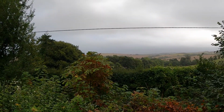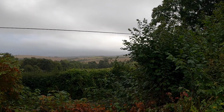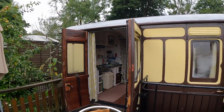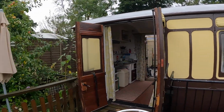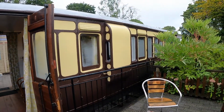So there you are. It's a bit of a misty morning, so when it's clear you can see a hell of a long way, and it's lovely. You're just above things. It's like being on a hillside. So you've got the countryside here, and then just a bit that way you've got the madness of the railway station. So it's kind of not on the lines like two of the other carriages are, but it's lovely.